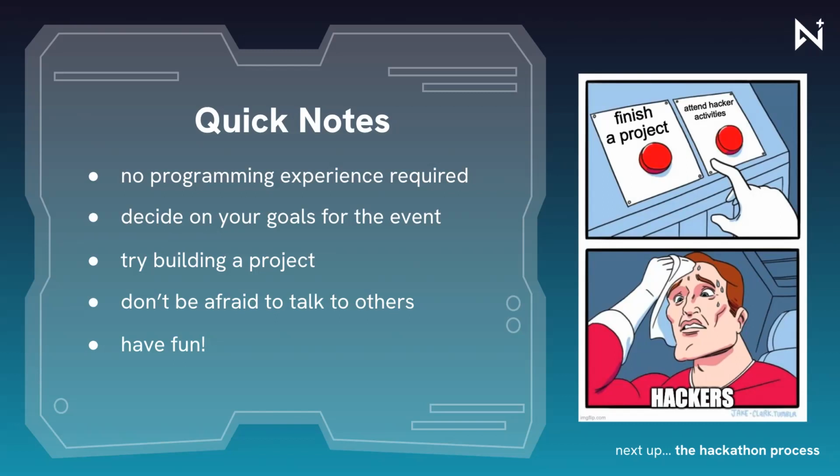Second thing I would say is try building a project. At the end of the day, that's what hackathons are all about.